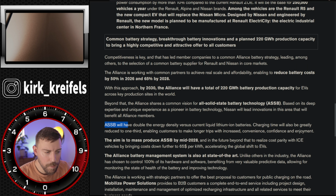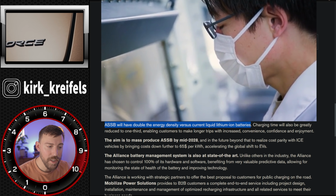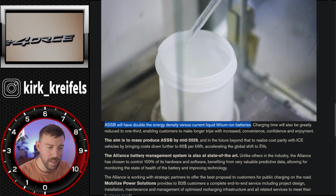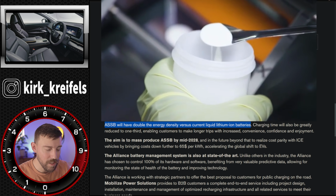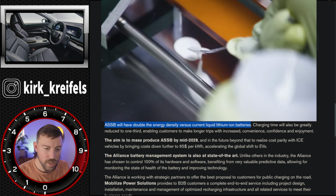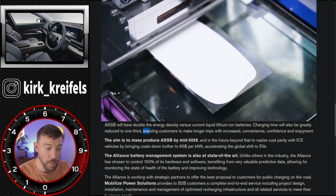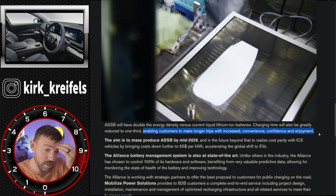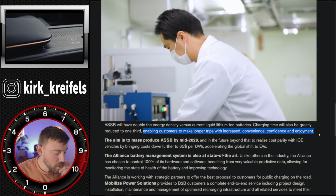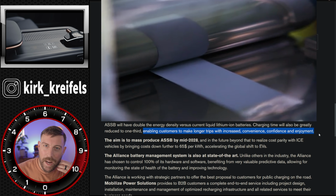Their all-solid-state batteries will have double the energy density versus current lithium-ion batteries. I don't know of anyone else claiming that sort of energy density. Maybe it's not at the pack level, maybe at the cell level. That would make more sense. Charging time will be greatly reduced to 1/3. That's quite a claim as well, enabling customers to make longer trips with increased convenience, confidence, and enjoyment. I mean, if charging times are that quick, you wouldn't think we need ranges that are that massive.